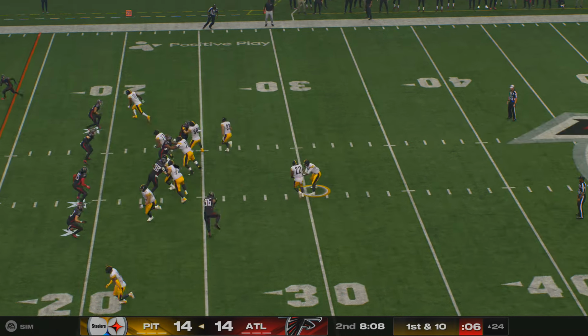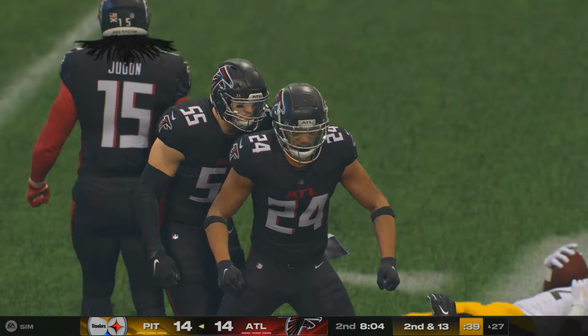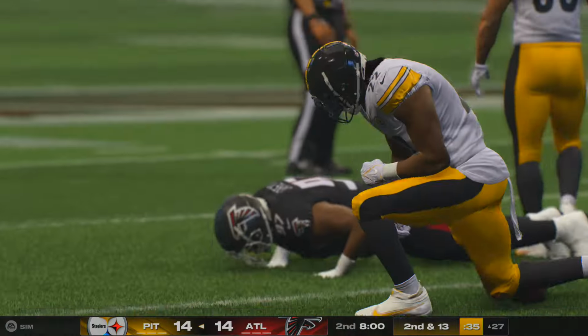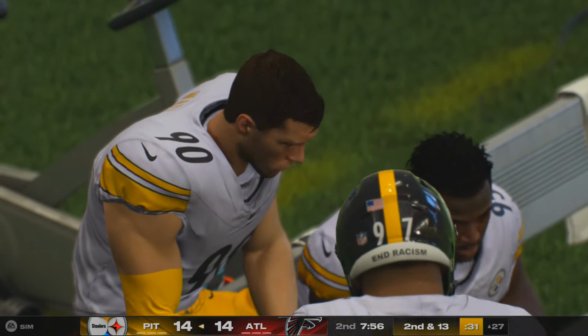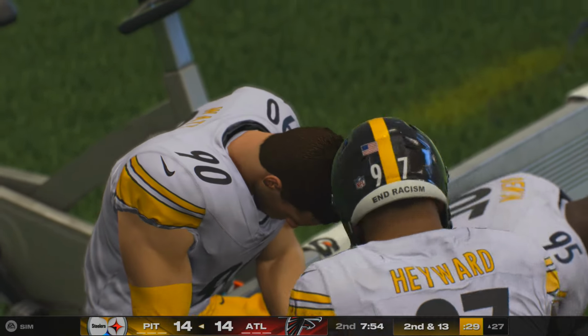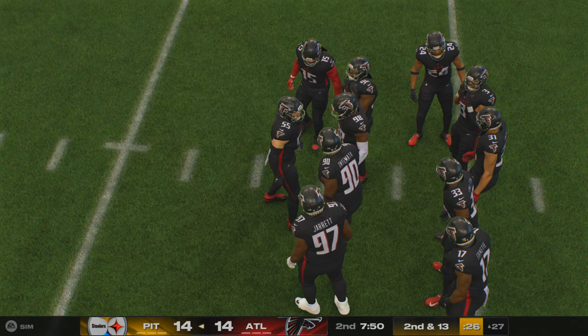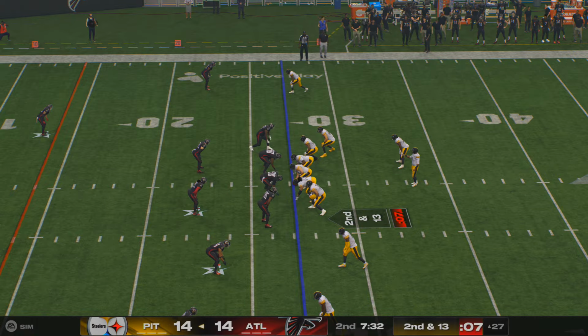A run with Harris out of the shotgun. And they take him down, losing yardage back at the 27. Different story this time around. We had that huge gain followed by a sizable loss here. The running lanes have definitely not been there for him here in the first half, and I don't think it's all been his fault. His offensive line hasn't given him much space. A loss results there.